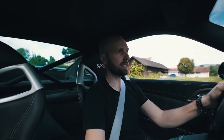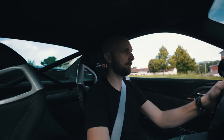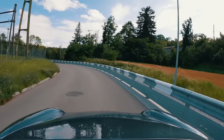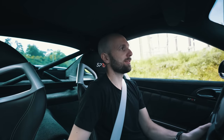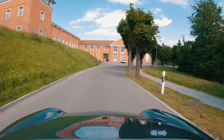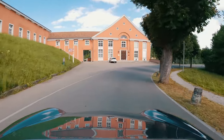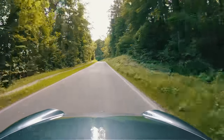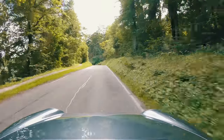You may have also noticed at the start of the video, I do not have a rear number plate, which is not legal technically, but I do actually have paperwork with me, because what SPORTEC have done is actually lost the rear number plate. Second gear is a lot of fun in this.